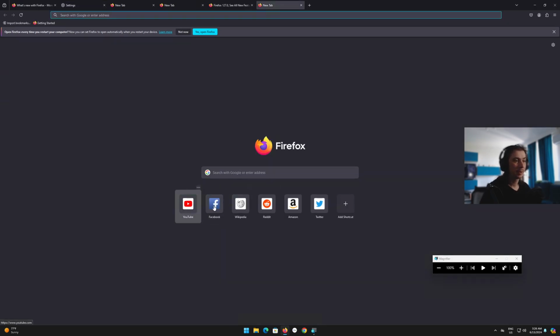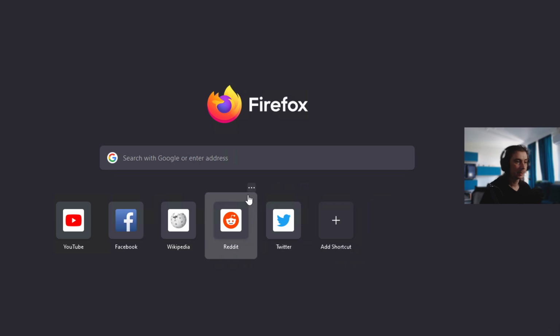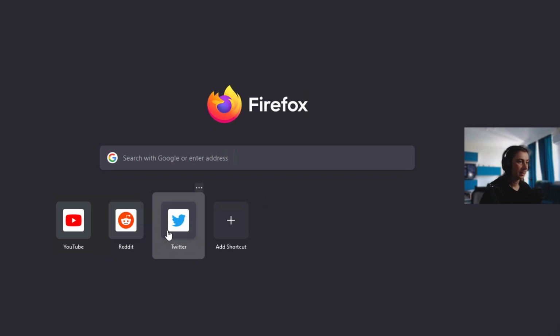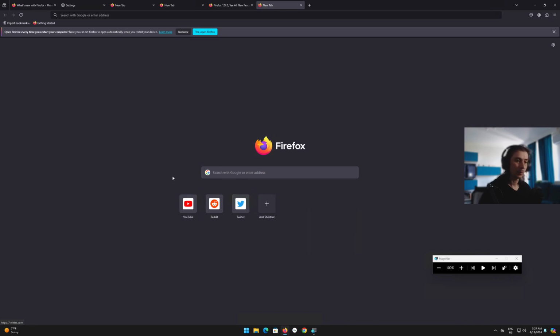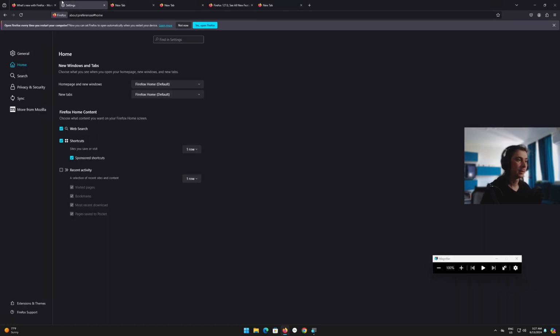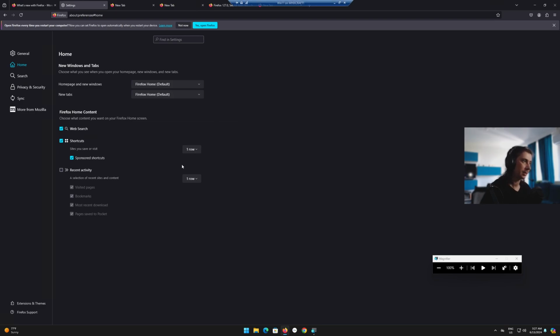On the home page, you can remove the shortcuts. For example, let's say I want to get rid of Amazon. You dismiss it. Then I want to get rid of Wikipedia. Dismiss that. These I'm keeping because these are sites I actually visit. But if you check the show recent activity setting, you'll see your recently visited sites, your bookmarks, your pages saved to Pocket, things like that. I don't want that. I want just a clean, nice new page. And that's the Firefox Home tab.